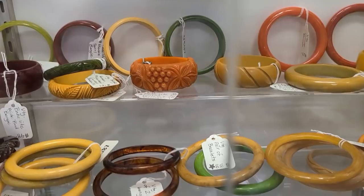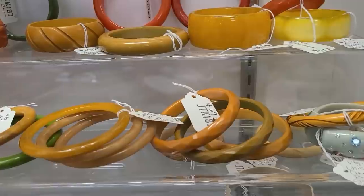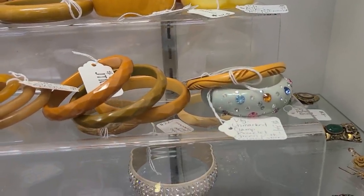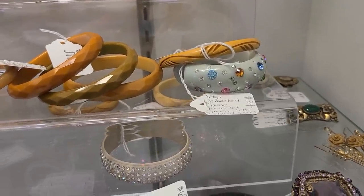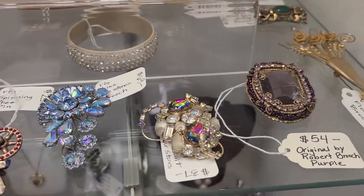That, a clamp bracelet on the bottom there. Vintage, unmarked. Clamper is what I've heard them called. $34 with colored stones. Yeah, that's nice. Yeah, they're gorgeous. Look at these brooches. Look at that purple one there in the corner.